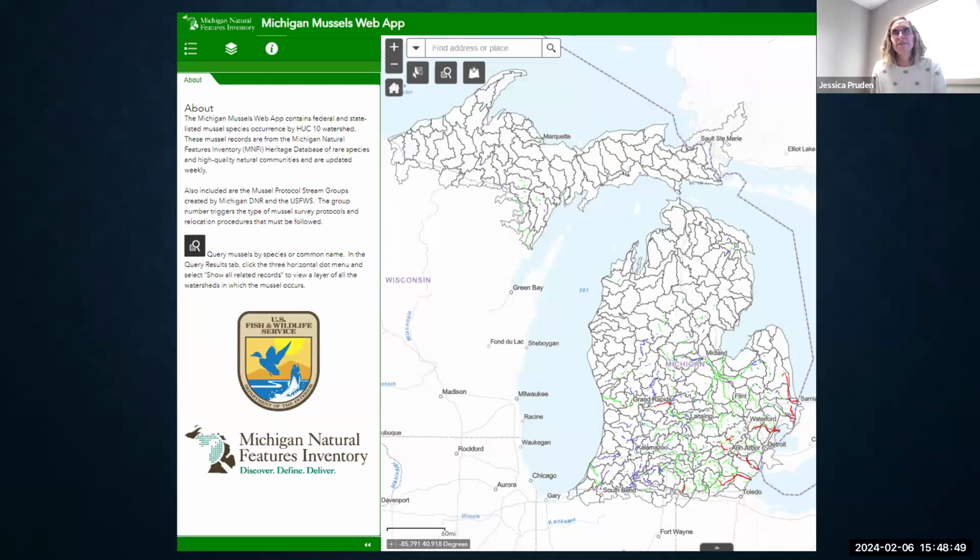So the season, once again, is really tied back to the biological needs of the species and what we feel is the safest time frame for survey and relocation in Michigan. But I will say we absolutely can be flexible. We've had, as everybody knows, some really warm falls recently where we have warm temperatures well into October.